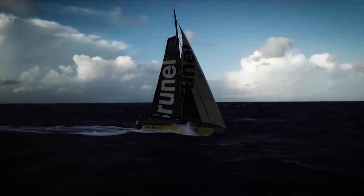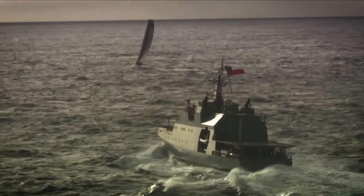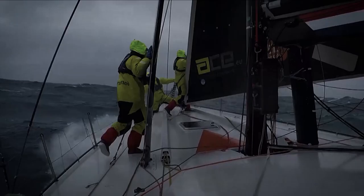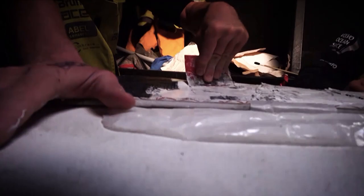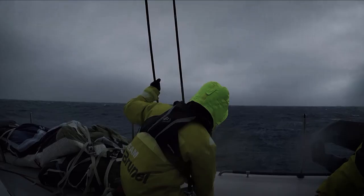So that's the good news. We've been going very nicely the last couple of days. Yeah, J2 had a hole in it from an original repair that we did last week, and it's now back up in the air, and fingers crossed it will get us to the finish.